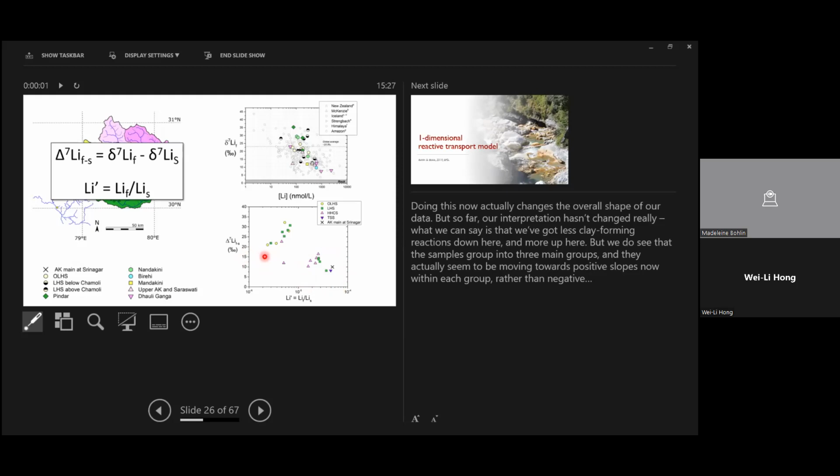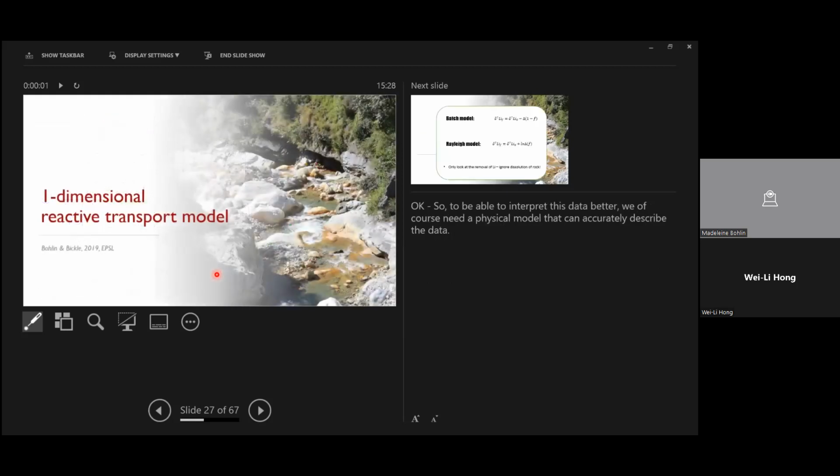But now we see that our data has grouped into three main groups, and each group seems to have a positive correlation between lithium isotopes and concentration. So obviously this is something we need to try to understand a little bit better. We need to come up with a good model to describe this. So that's what we did. We have developed a reactive transport model to try to understand this a bit better.